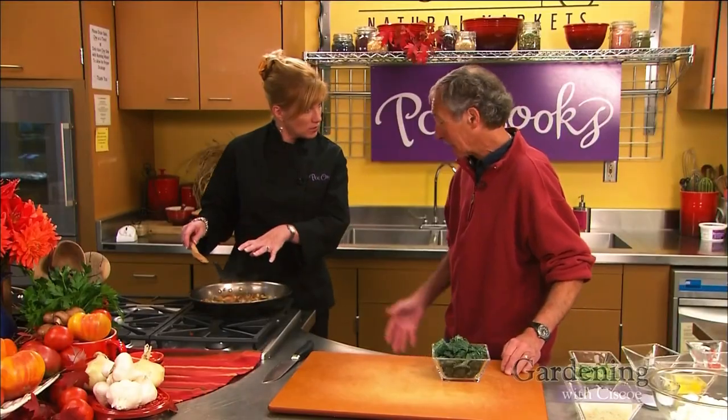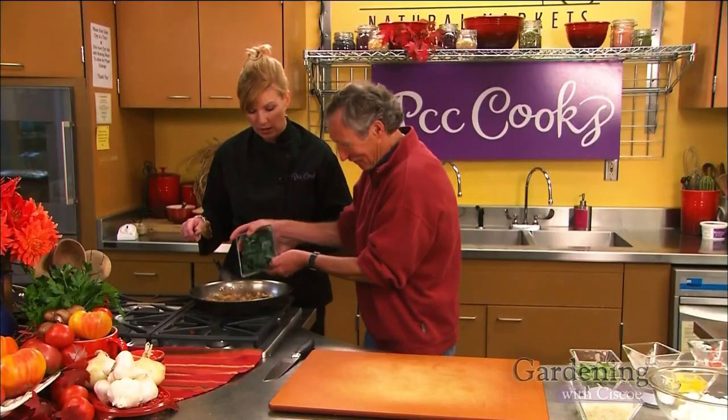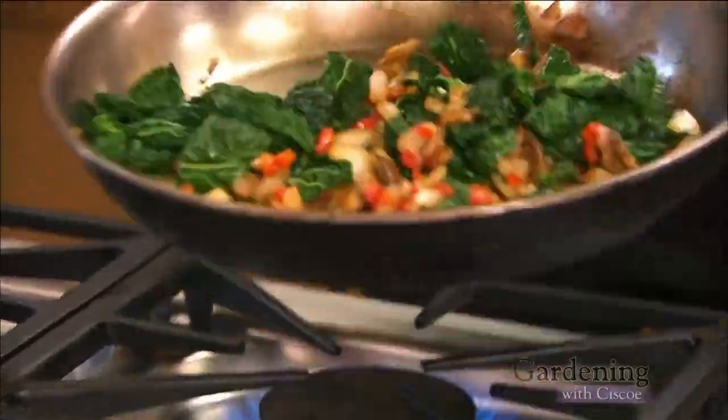Okay, so we've sweated those down nicely. So now we're going to add our dinosaur kale. Oh, isn't that beautiful? I love that stuff. I do too. Easy to grow, too. And you've had kale in cupcakes before, right? Not yet. I got to see these cupcakes. I keep telling you, trust me.